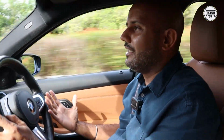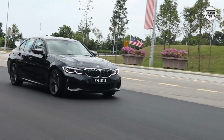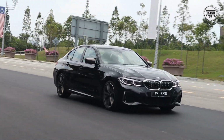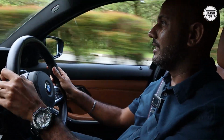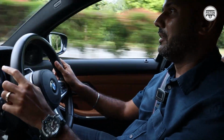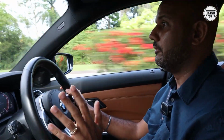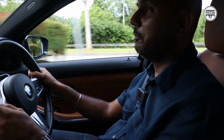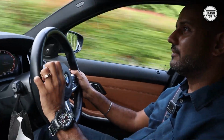However, this is not it. There's another trick up the sleeve for the M340i, and that is known as Sport Plus. And in this mode, this car is not going to handle anything. It's not bothered about comfort, it's not bothered about fuel consumption, it's not bothered about anything. It just wants to go. Listen to this.